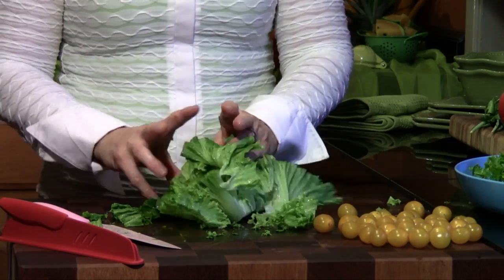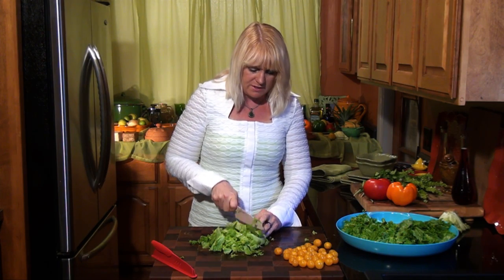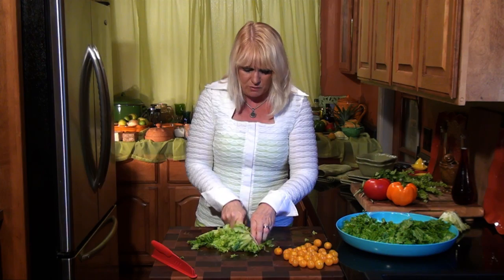And you can use any platter you want. I'm using this one because I'm going to add a little bit into this little bowl we have here. A little extra something that not everyone's going to want on their salad. But if you have something that people don't like, you can always put it in a little dish on the side so that you can always add to it.